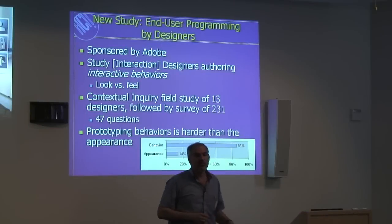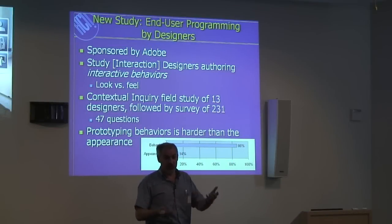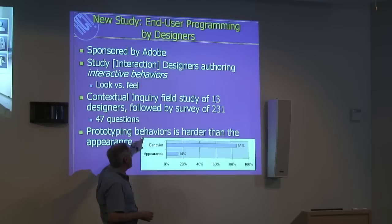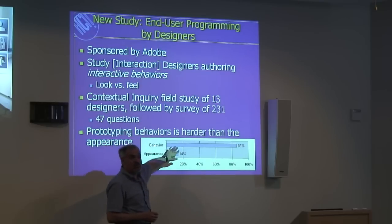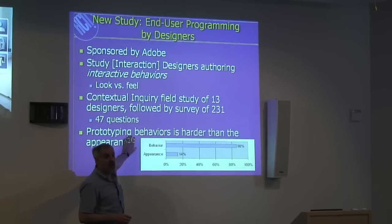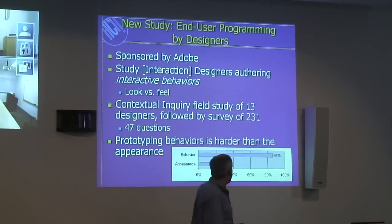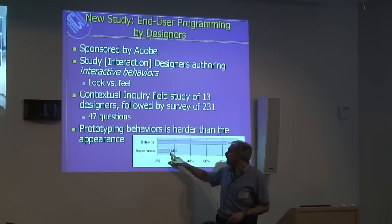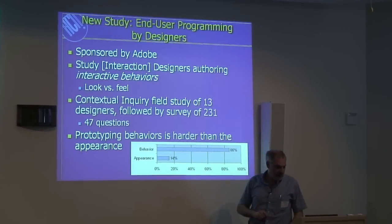We got 31 results. The community took it very seriously. We got lots of really good feedback. And sure enough, people agreed that behaviors are a lot harder. 86% agreed that behaviors were harder than the appearance for prototyping. Probably these were programmers who didn't know how to draw.